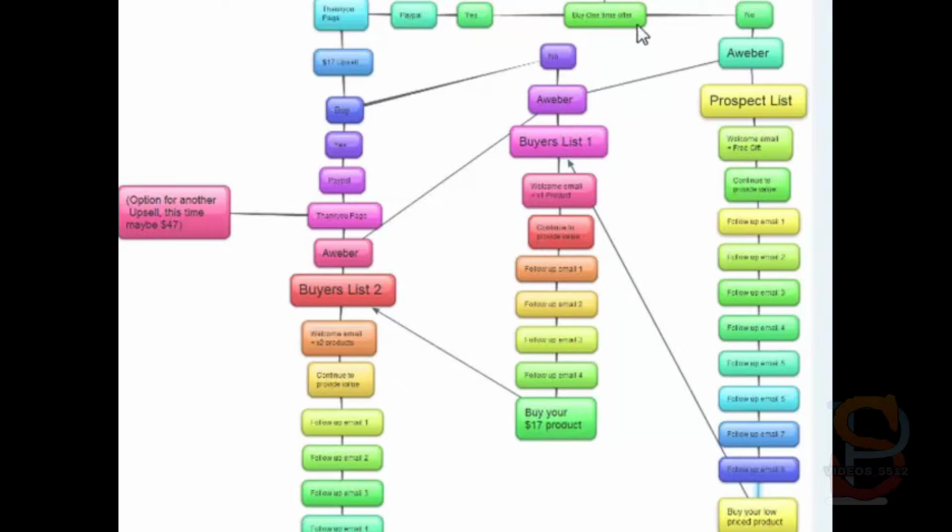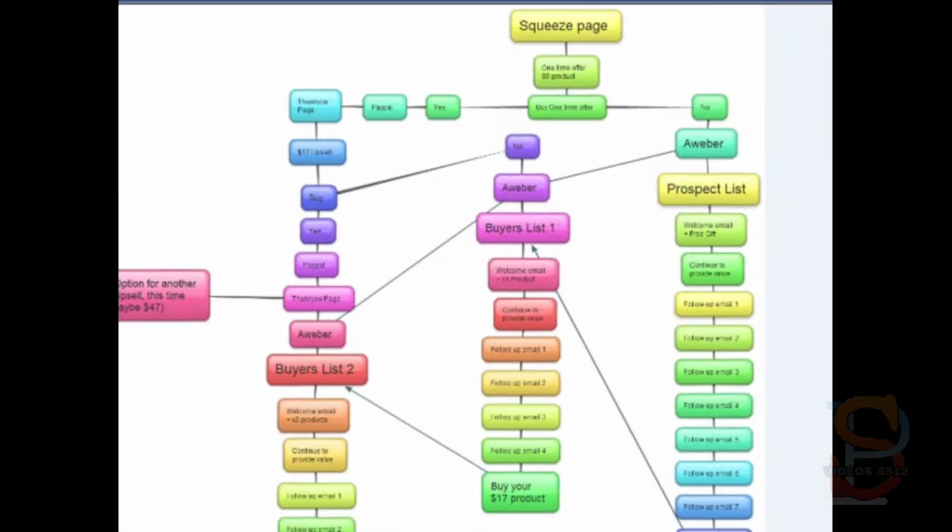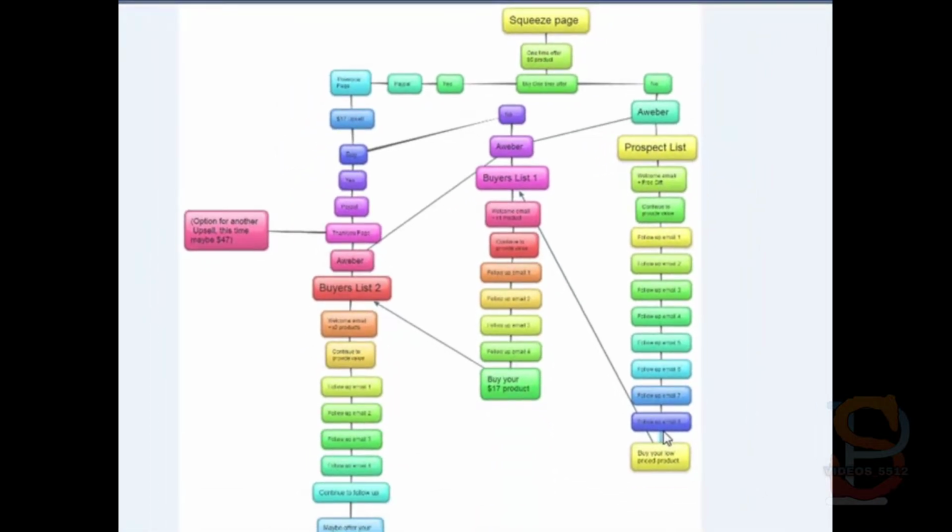Of course, if they don't even buy your one-time offer, then you put them on your prospects list, which is exactly what you would do anyway, and you just follow up with them until they decide to make a purchase. And at some stage, as long as you provide plenty of value and you build a good relationship and plenty of trust and credibility, and you offer them some good low price products with plenty of value, then some people are going to purchase.